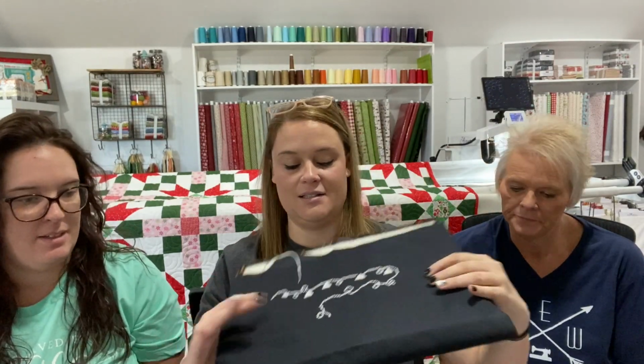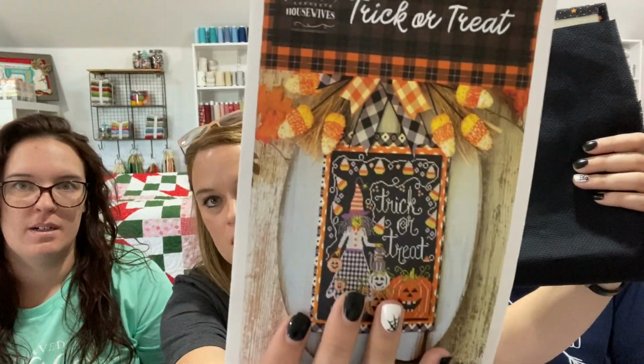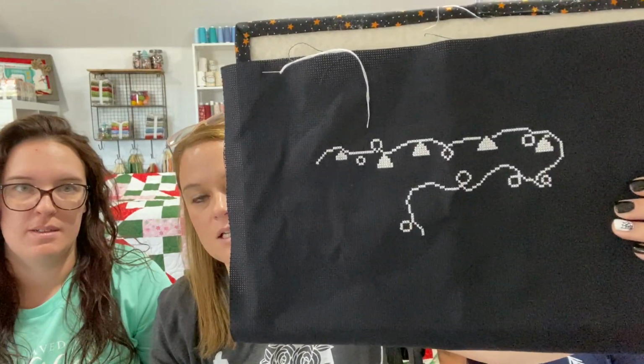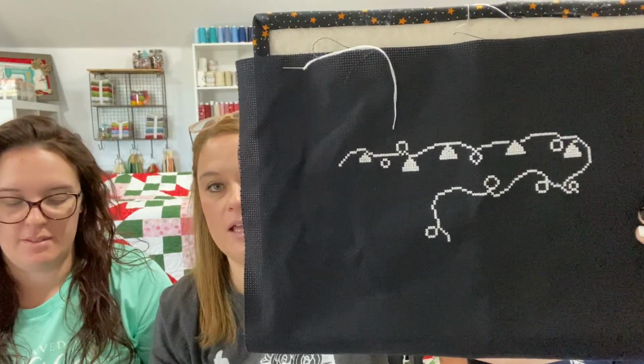I knew I said I wasn't going to start this till next year, but why not? Here you go. So I've started on the candy corn garland. I'm doing all my white first. And like Emily said, it's almost like a fill. You fill it, and then once you get going, I feel like it's easier. It's 14 count, and I'm using the called for, except the white. I did not get the white they recommended. I'm using an Aura Floss spool because we have a ton.